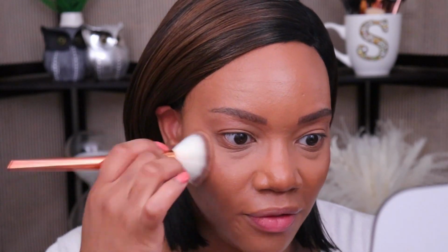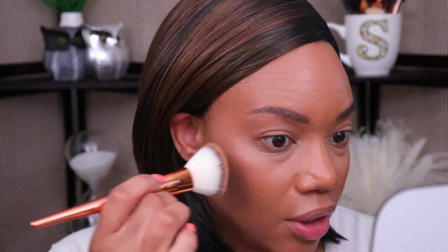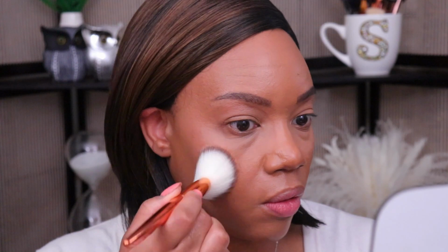So for my blush, I'm using the Rare Beauty Liquid Blush in Believe. This one is quite pigmented, so I'm going to start off with a tiny bit. And then I may have to go up and build that up some, but I'm going to start off with this amount. And some of these blushes come in dewy finishes and some of them come in matte finishes. The dewy ones are really nice. They're really easy to blend out. And this particular color I think is really pretty up against my skin tone.